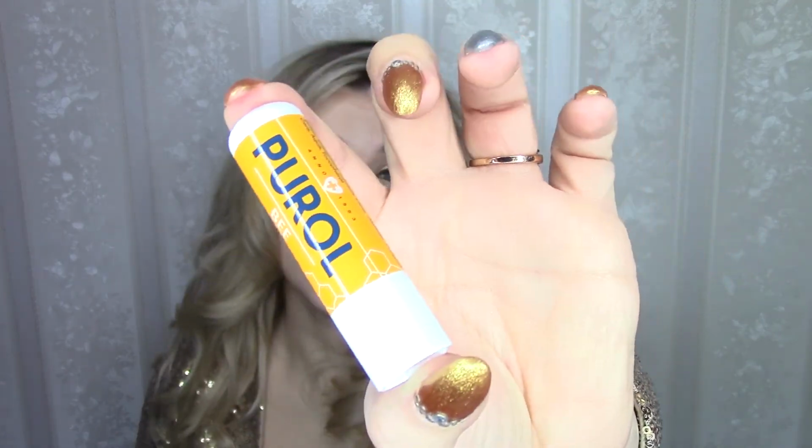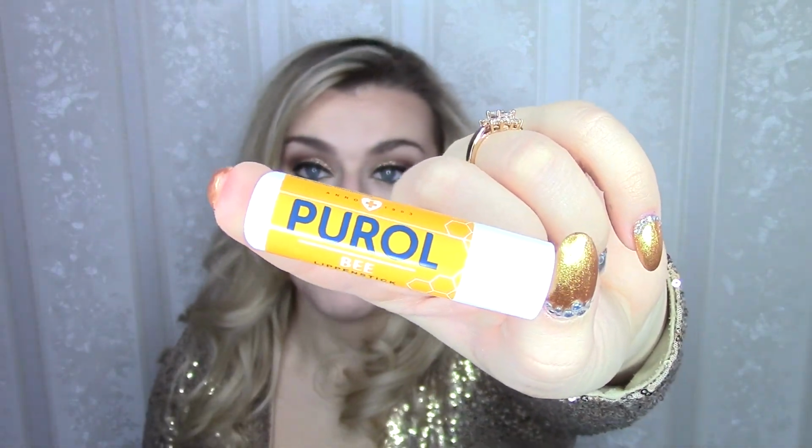Moving on to, what's this? Puro B. Oh, this is probably, yeah, it's what I figured, a lip balm, and it doesn't really smell like anything. I'm gonna give it to my sister. She's actually coming over, clearly because it's my birthday, and I'm gonna pass this on to her, because I do not use lip balm. I always use lipstick or lip oils. So this is a full size, and it costs 2 euros and 49 cents.